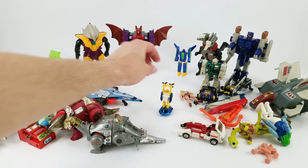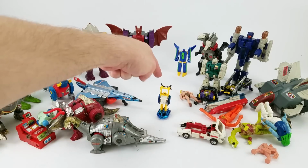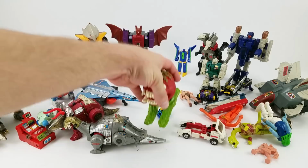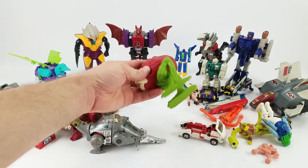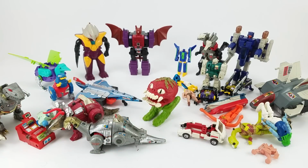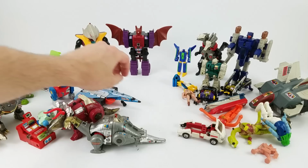This chromed out Sea Spray, I assume this is a G2 thing. Let me know in the comments if I'm wrong on that. But I loved Sea Spray as a kid. Never knew there was a chrome version, so that's really cool. We got Attack of the Killer Tomatoes, ATRT, I don't know what that is. This was the only tomato piece I saw so far, but I don't really care about Attack of the Killer Tomatoes, but I mean, this is a pretty cool looking toy. If nothing else, I'm obviously really into toys.